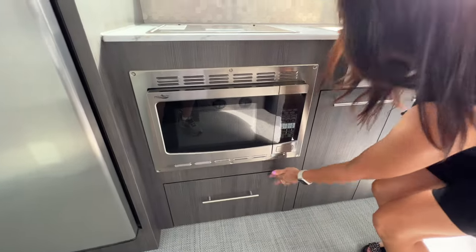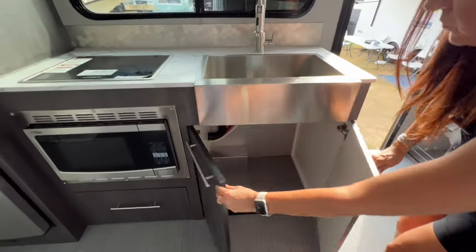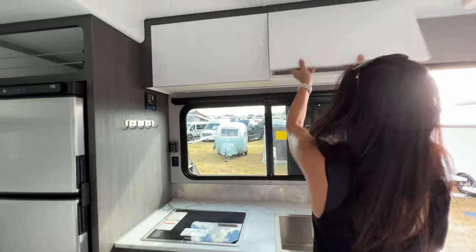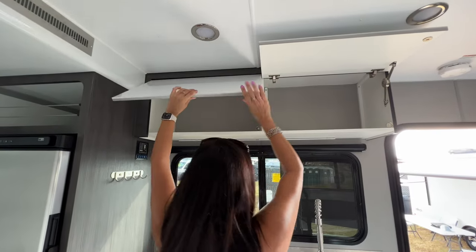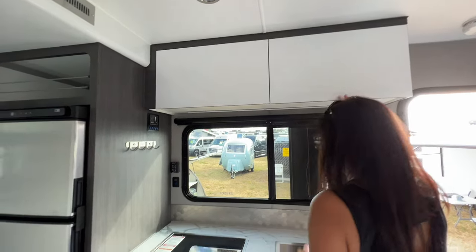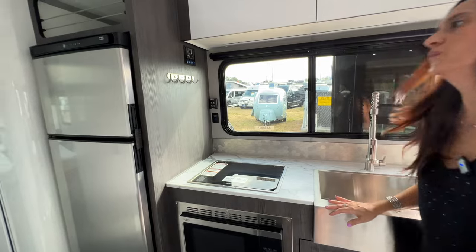Large storage drawer. Big farmhouse sink. Good amount of storage right below that sink. And let's take a look at these upper cabinets. Big window right up front, little bit of backsplash below.